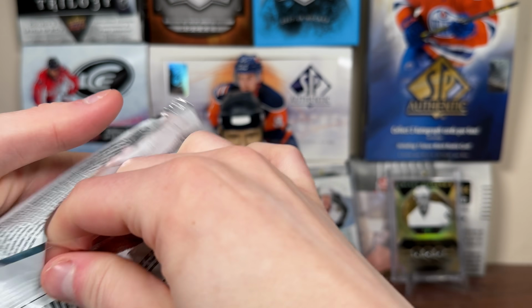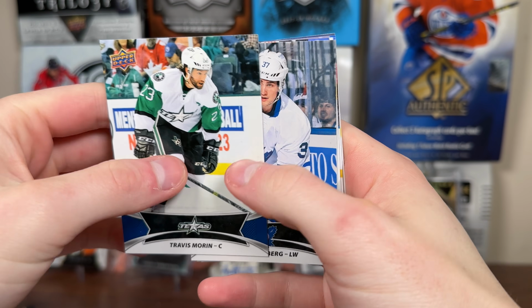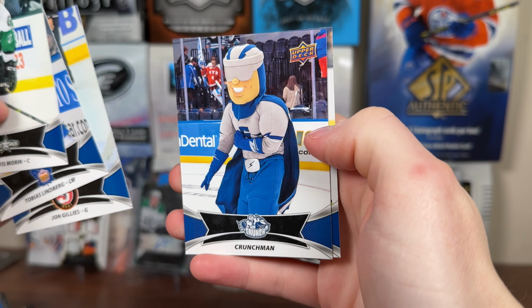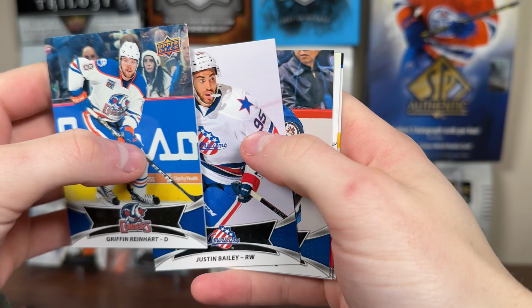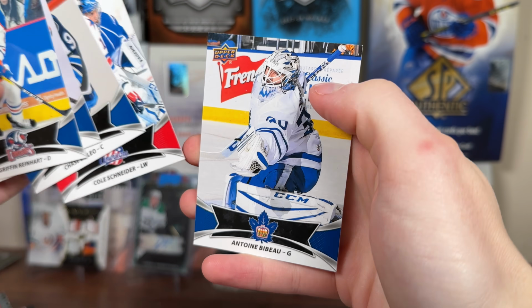So all right, I think we only have one auto from this box. Best auto you can get, though. I think there's Travis Morin, Toby Lindbergh there. There's John Gillies. There's Crunch Man, Kate. Bit of a weird mascot there. Then you have Kenny Agostino. There's Griffin Reinhart, Justin Bailey, Chase De Leo, Cole Schneider, and Antoine Bibeau.